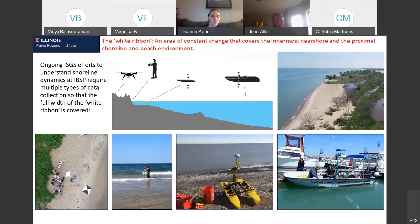And since all of these data are collected at the same time, we can stitch them together and provide complete terrain models of what we call the white ribbon, which is named because it's the area that's often not included in bathymetric and topographic maps. It's that area of change between where the terrestrial people map and the deeper water people do their maps.